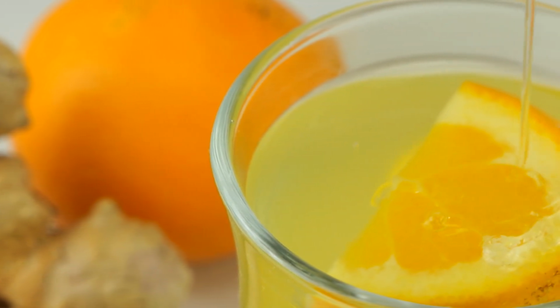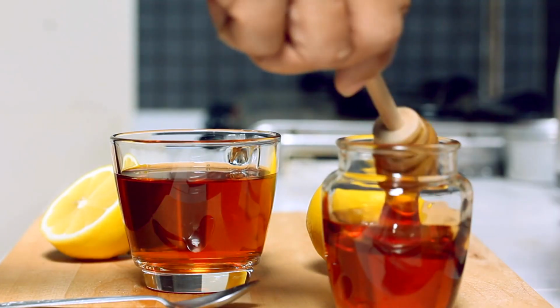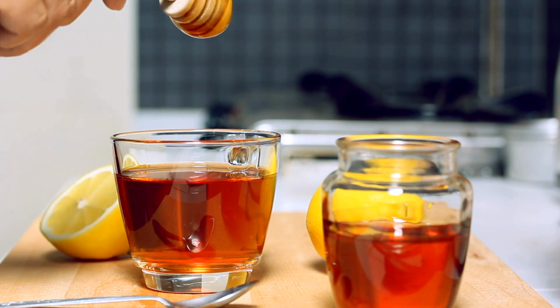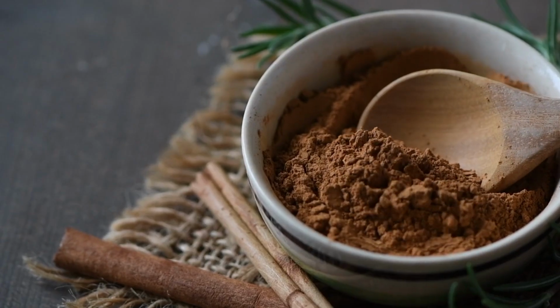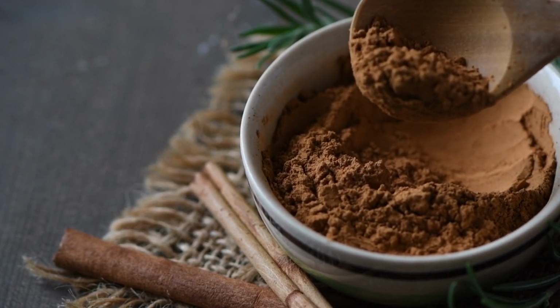Honey acts as a demulcent, forming a protective film over the throat, reducing irritation and allowing it to heal. Lemon, on the other hand, provides a boost of vitamin C, which is crucial for the immune system's function, and its acidity helps break down mucus, making it easier to expel.